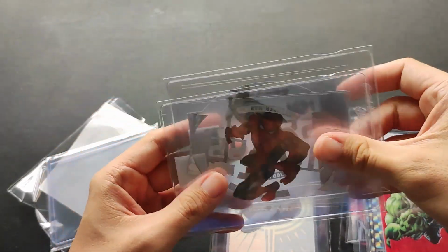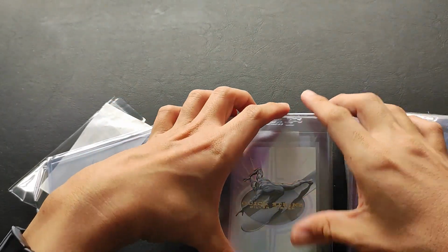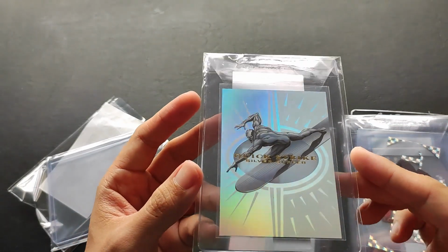These will make easy flips whether or not I send them to PSA. Alright, the last couple of cards here I want to talk a bit about is the Marvel Quick Strike.